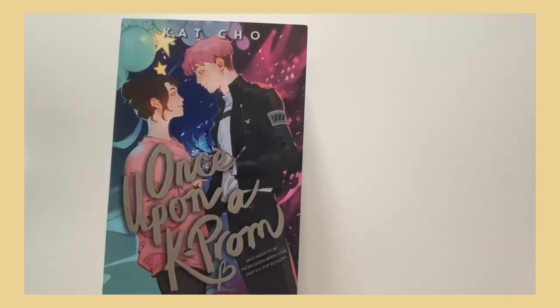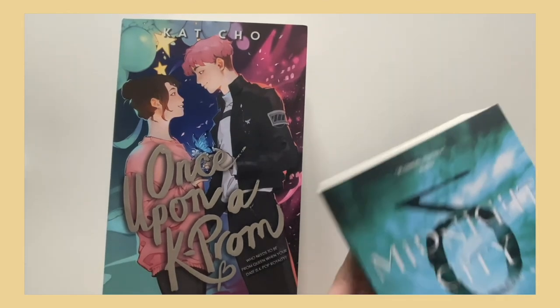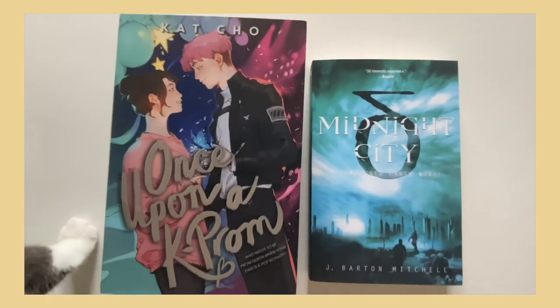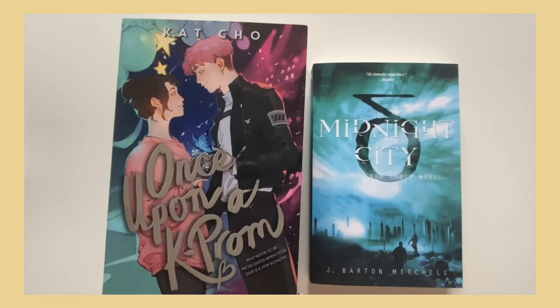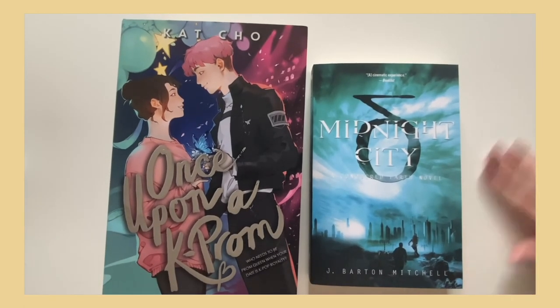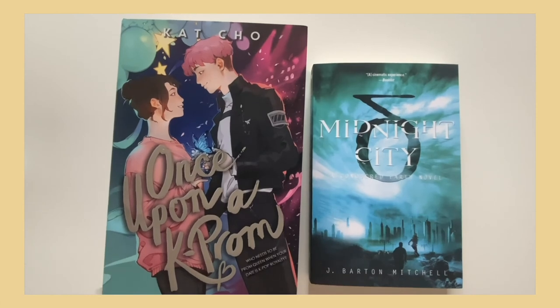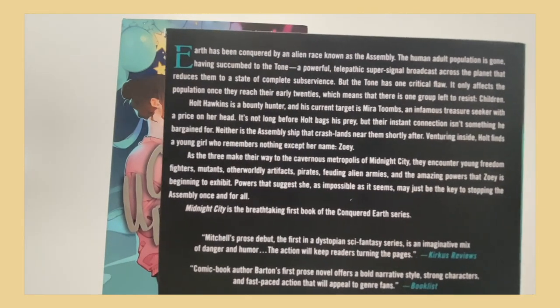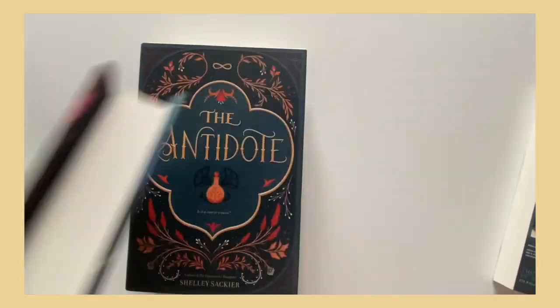And last but not least, I have Midnight City. I think this is a three novel series. Two and three are, I think, hard to find. Okay, come here. And yeah, so I need to find novels two and three. I think this is an enemies to lovers based alien invasion story. But yeah, so you can read the back. Have I shown the back to the other ones? I don't think so. Just pause it.